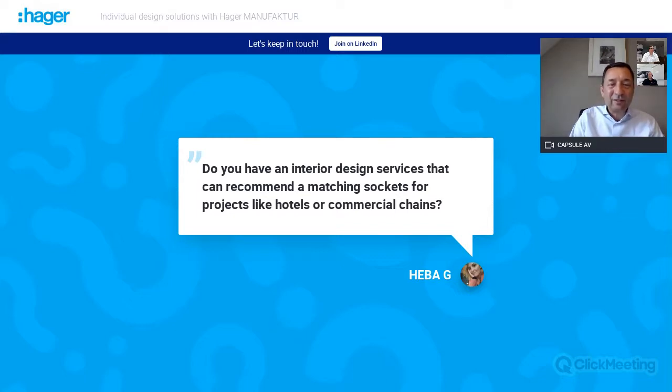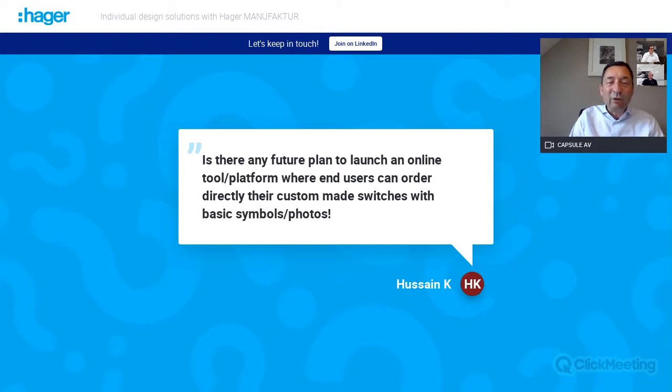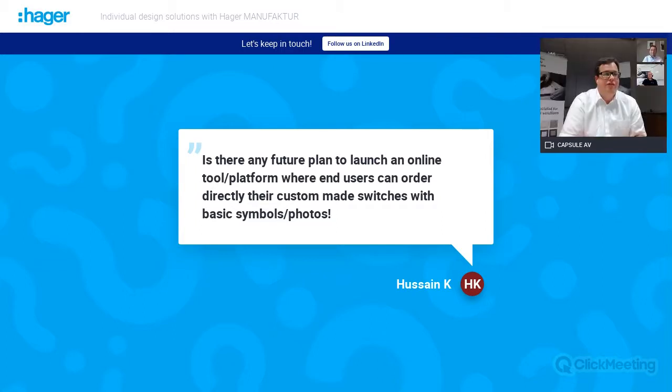Let's see if there's another question. Is there any future plan to launch an online tool or platform where an end user can order their custom-made switches directly? So to be honest, currently not. That's an issue we have on our list, of course, and that's linked to the additive manufacturing 3D print projects and development. So one day we could imagine, if the 3D print technology is at the stage, we can really make our own product by 3D print. A step could also be to implement an online configuration tool where the customer can design the parameters and really the switch. But that's something which is in the future, and I cannot promise it in the short term yet.